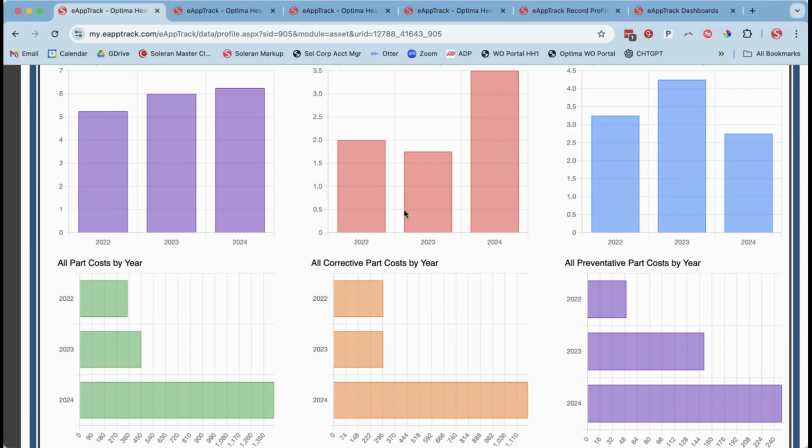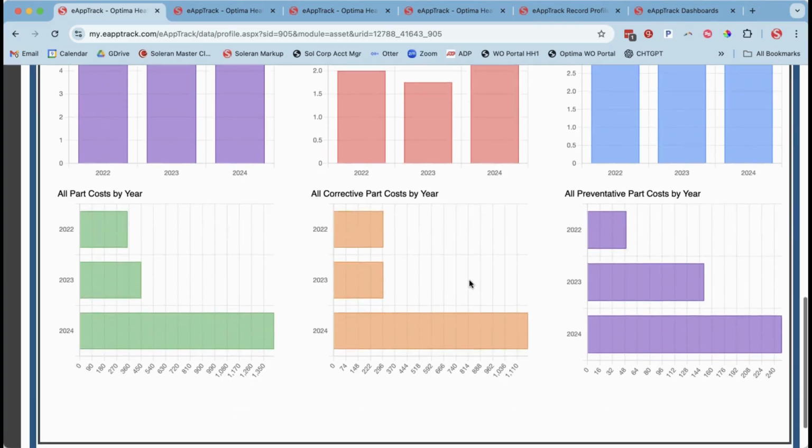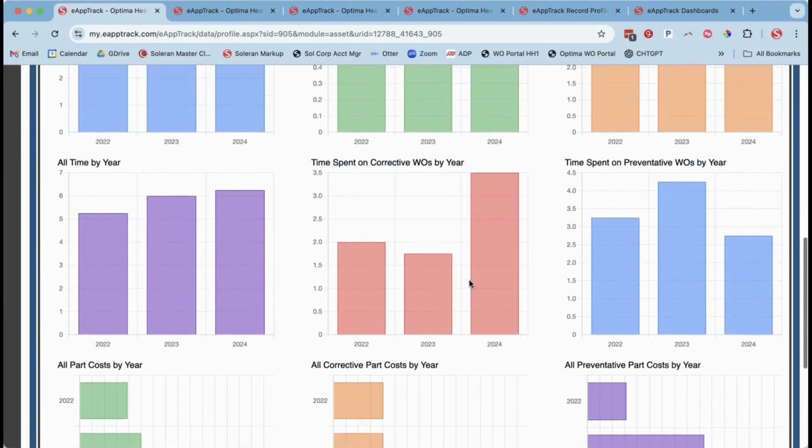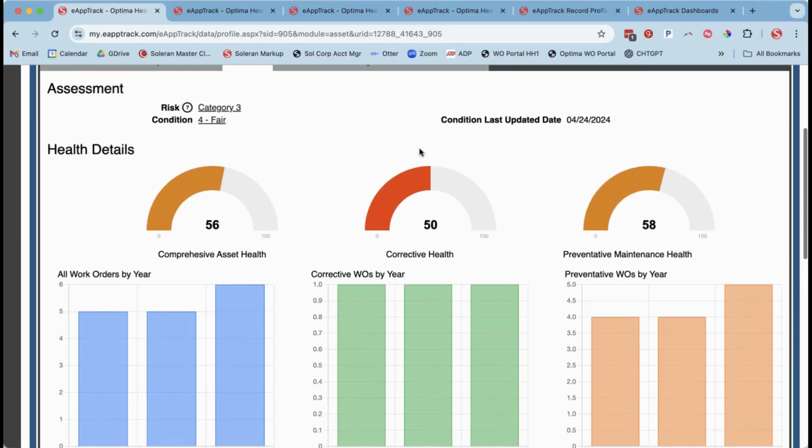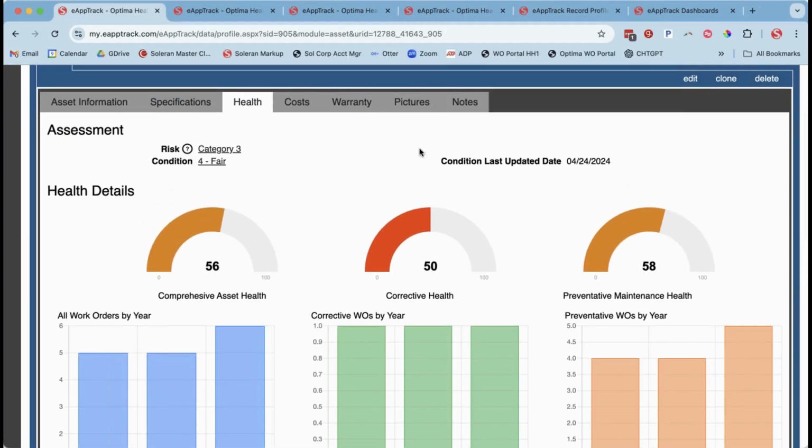So we can see here some trends on this particular air conditioner, right? Things have been getting a little bit worse in 2024. We're spending more time and more money maintaining this particular asset, which is why we're going to see some lower scores as far as our asset health. So we're trying to get this good information out there based on the data that you have to give you an indication of how well that asset is performing.